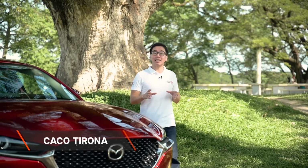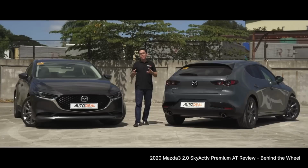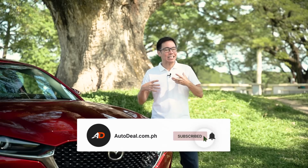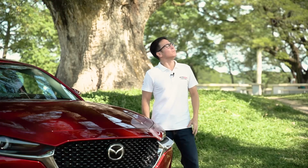impressed when we tested the Mazda 3 back in 2020. Stunning looks, great drive, extremely high levels of refinement. But see, the world is changing, and it did so ever so dramatically in the same year.